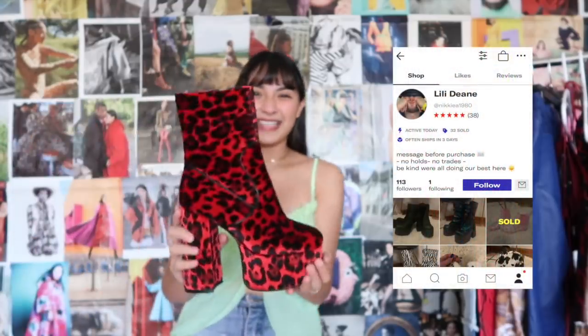But let's get started with our first item. I am gonna be including the buyer right over here, just so you guys can check them out. These are a lot of the buyers that I personally like to buy from. So let's get started with number one, and it is actually a shoe. Well, the first two are shoes. Let's get started with these here.